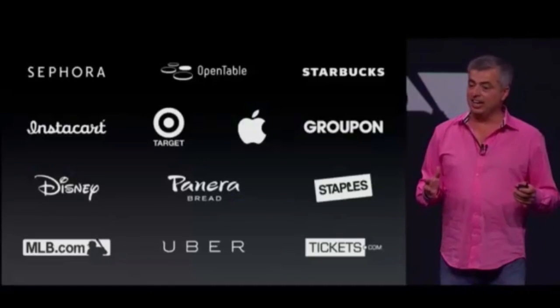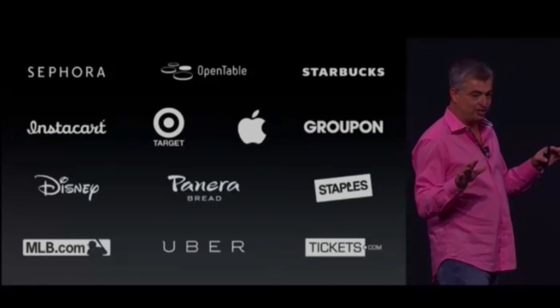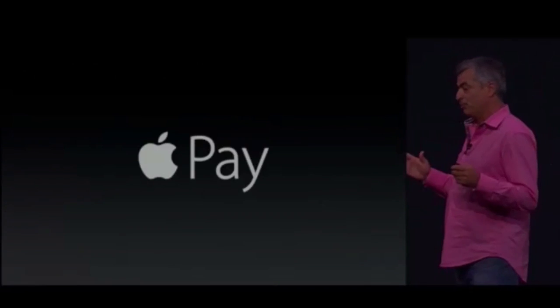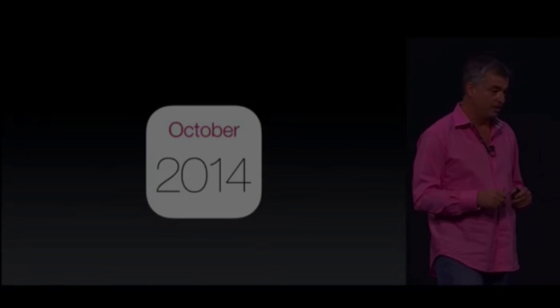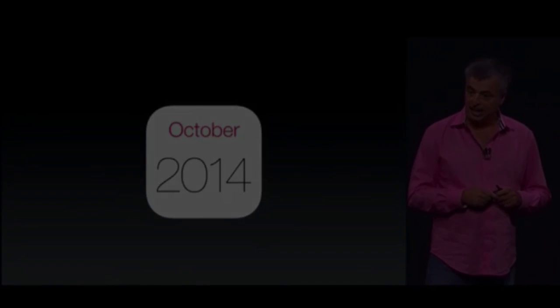Now in iOS 8, we have a new Apple Pay API that's going to be available to all developers, so we can expect a lot more apps. Apple Pay. It comes with every iPhone 6 and 6 Plus. We're launching in the US starting next month. It'll be available as a free update to iOS 8. And we're working hard to bring Apple Pay to even more countries. And that's Apple Pay. Thank you.